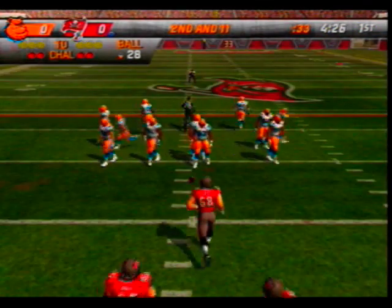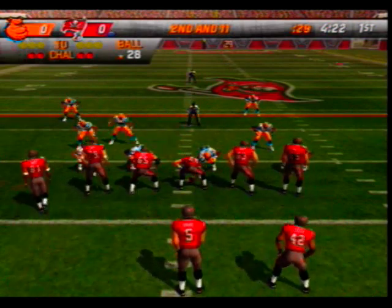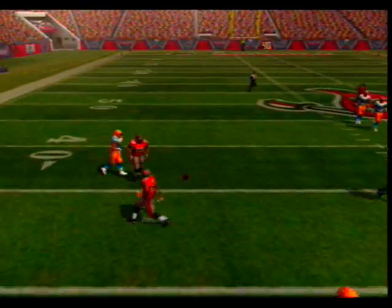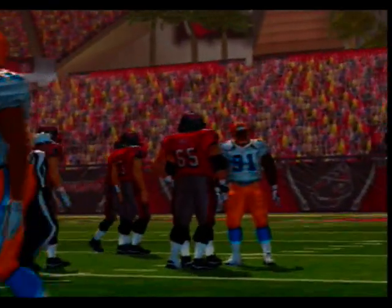It's second down and a long way to go. On the 28-yard line. Here we go. They'll go from the shotgun. Under pressure. Incomplete. This guy's so strong, he was able to get that pass away.